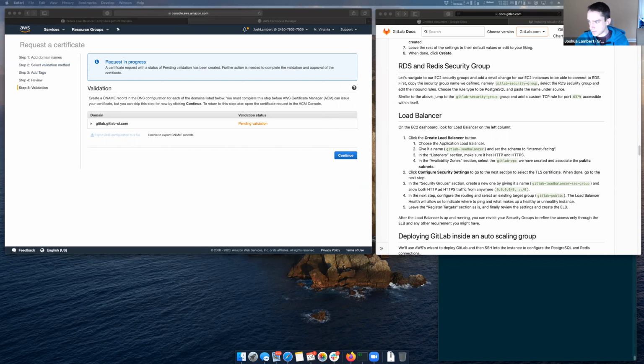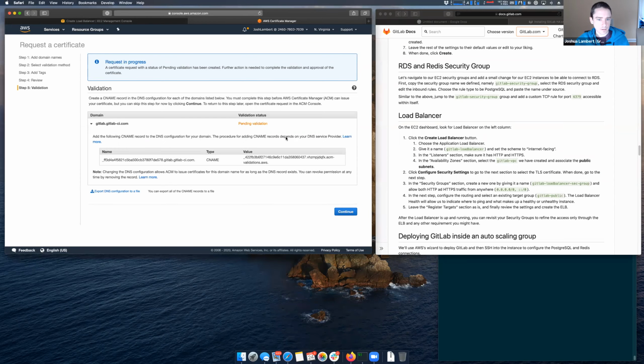All right, so now we're going to have to manage this over here. DNS settings. All right, so we're going to have to add a CNAME record with the name of this. That's cool, it auto highlights. Did that work? It did. And then the value is this. Wait, is it the same thing? No, okay, I didn't copy it correctly. All right, so there we go. It just auto highlights for you. That looks correct. ACM validations.aws. We'll add that.